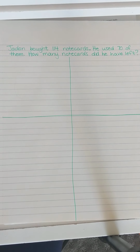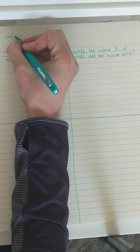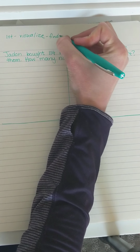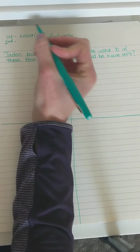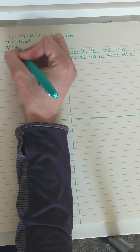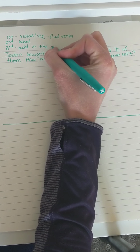Okay, and on Word Problem Wednesday, we know if we're using the 3-read strategy, we are going to read this 3 times. The first time that we read it, we are just going to make sure we visualize and we find the verbs, so we can really tell what's happening in the problem. The second time, we are going to make sure to label on our problem. And the third time, we are going to add in the numbers.